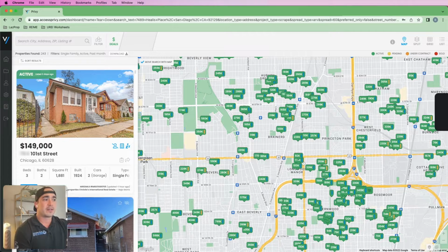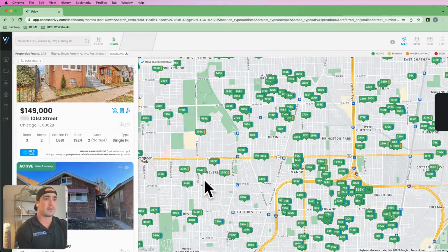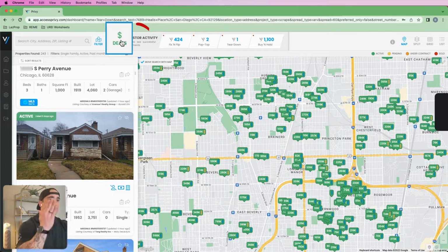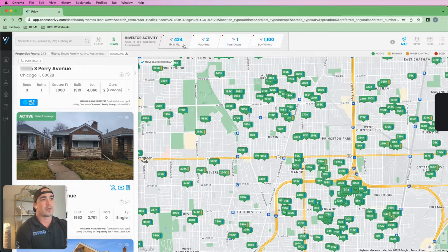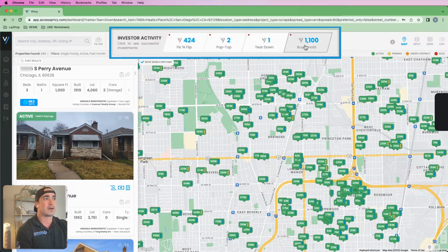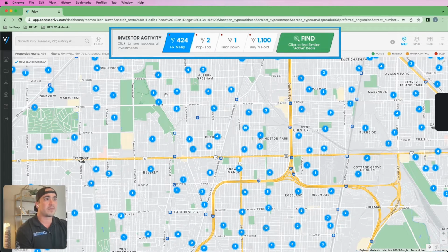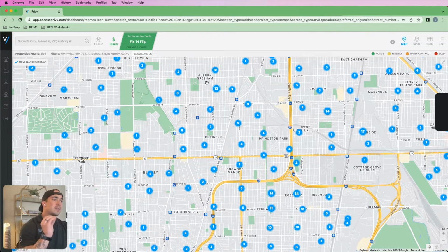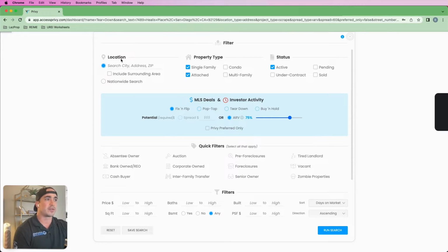So you can see here that these are all the active listings, and that's great, but we want to identify deals. We can do that a couple ways. There's a really cool little button here that literally says deals. And what we're going to want to see is the investor activity. You'll see here, we've got some buy and hold activity, but we also got some fix and flip. So what we're going to do is click our fix and flip and then find our deals on market that, based on our filter criteria, will meet the qualifications that we're looking for. So I'll show you how to change that. We're going to go into the filter right now. We're just going to go down to here.